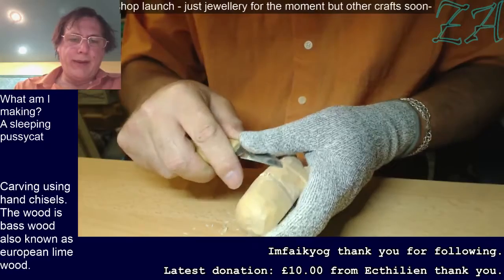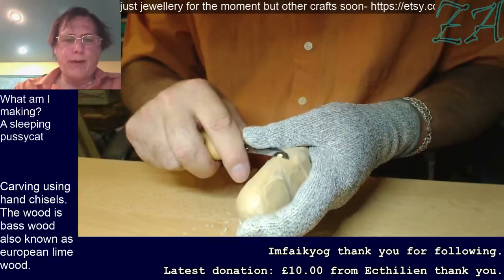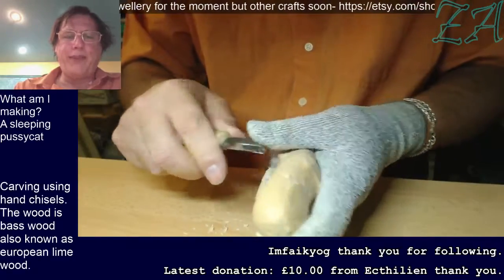Fine silver. That's an interesting definition. I wonder what the assay office would say about that.